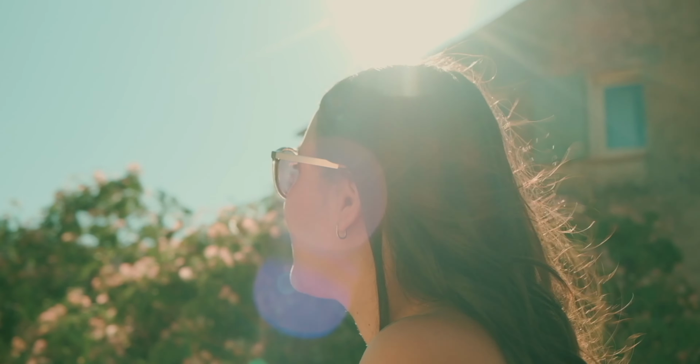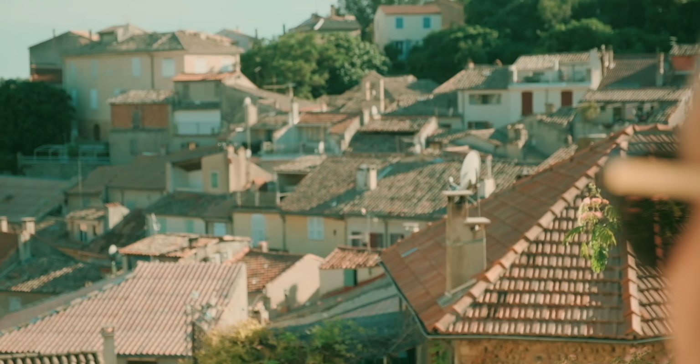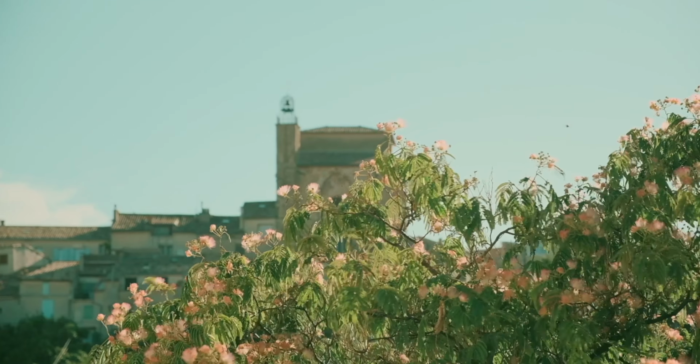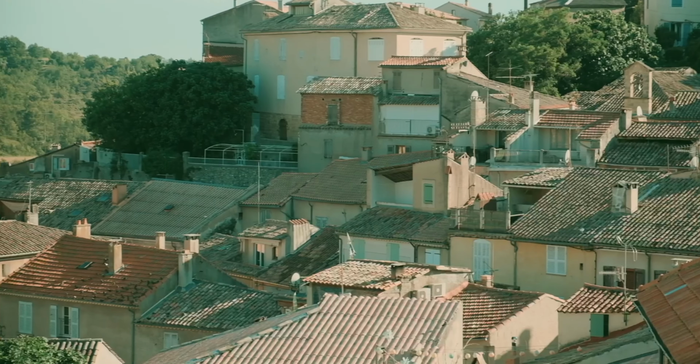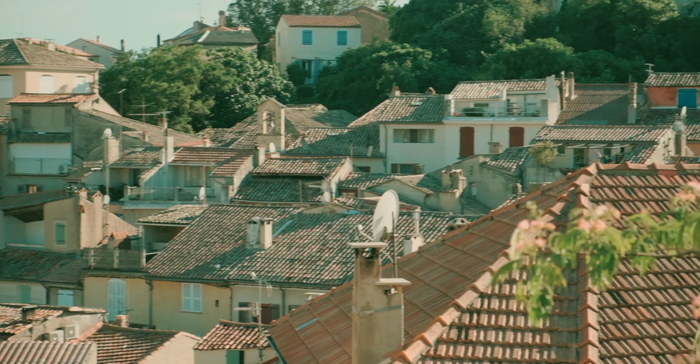So pretty here. We found it. We found the activity, and I smell lavender already. It smells so good, and we're not even at the fields.